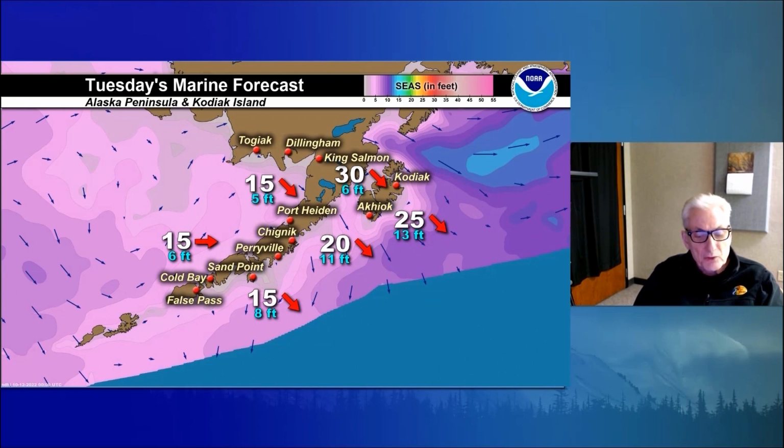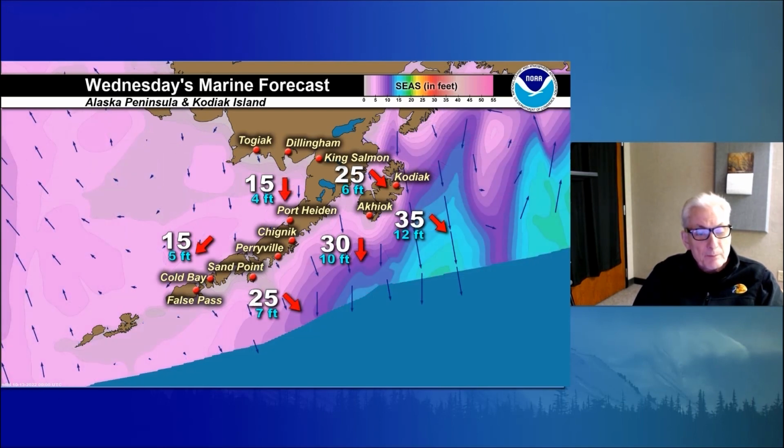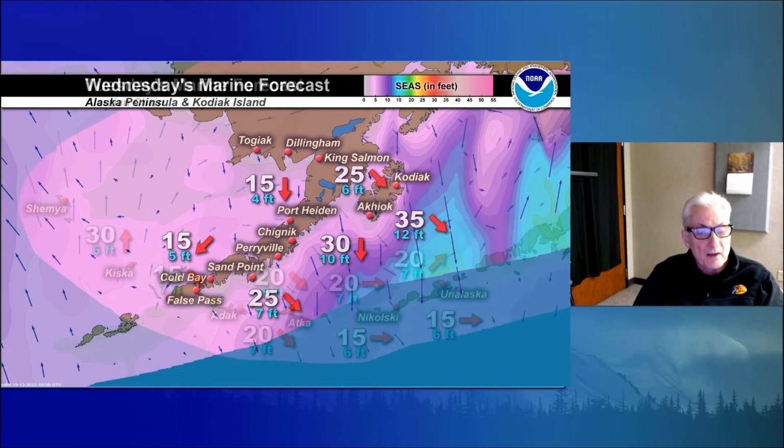Kodiak Island for Tuesday, northwest winds 25 to 30 knots. For the Alaska Peninsula, west-northwest wind at 15 knots. And Bristol Bay looking at northwest winds at 15 knots. And then for Wednesday, north winds 15 knots for Bristol Bay, Kodiak Island, northwest 25 to 35 knots with seas as high as 12 feet. And for the Pacific side of the Alaska Peninsula, northwest winds 25 knots. Bering Sea side, winds will be northeast at 15 knots.